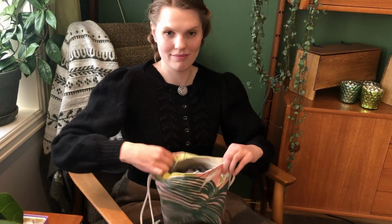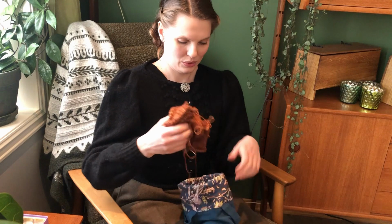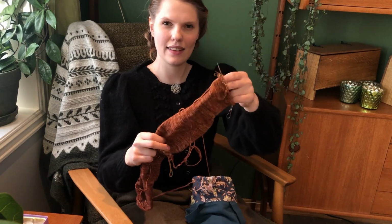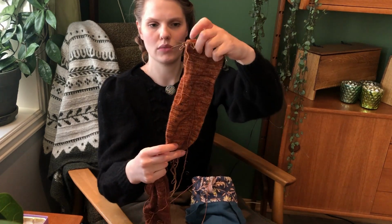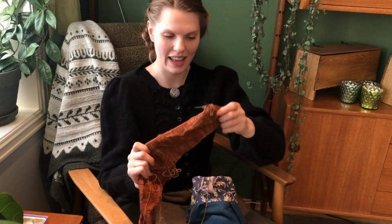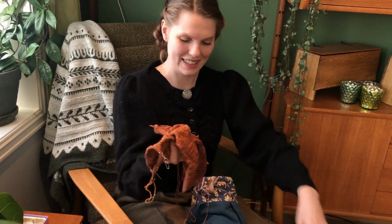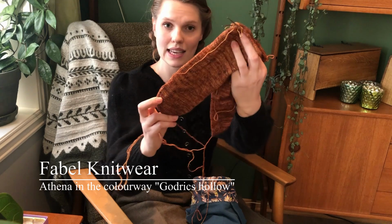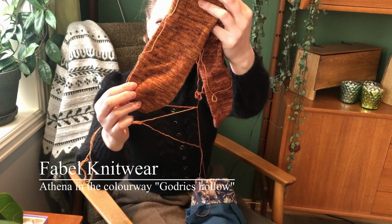And in that same ballpark, let's see, we also have the ones that I'm knitting for myself. I did mess up a little bit, so I had to rip them back quite a lot. So this is how far I've re-knit on my stocking, but again, these are gonna be stockings, so I have quite a lot left. But yeah, I also really want to knit these so that I can wear them. This is again Athena from Helena, and this is in the color Godric's Hollow, I think.